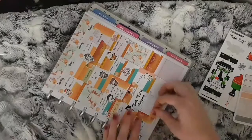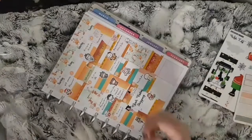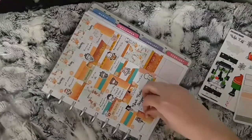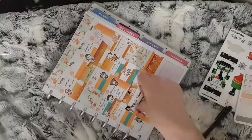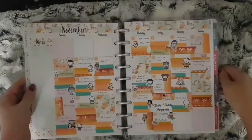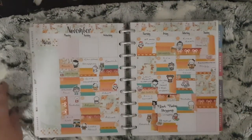And for the 30th, I used a FoxAndCactus wrapping girl to mark that I did some wrapping, as well as an elf unicorn from Your World of Colour to mark that I needed to set up the elf breakfast. So that is my November monthly spread all finished.